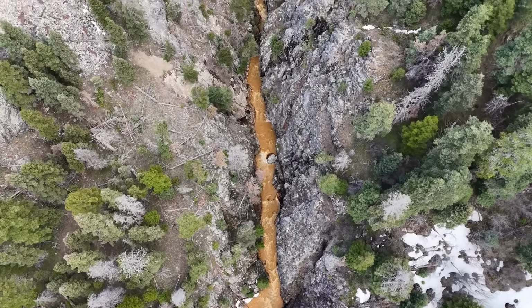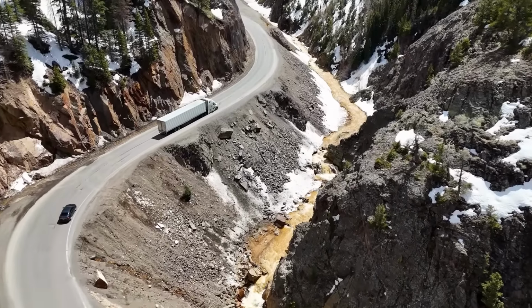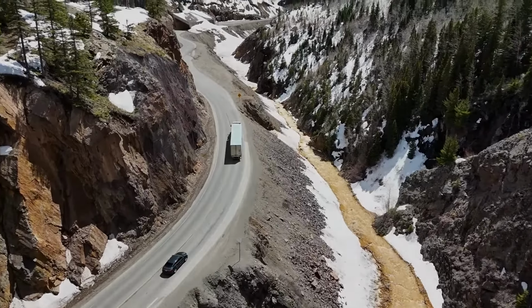And if you're not out of your car before it hits the river, it could very well be your last ride. Crazy enough though, there are people that take this highway almost every day, and they could probably do it with their eyes closed, although I wouldn't recommend it.